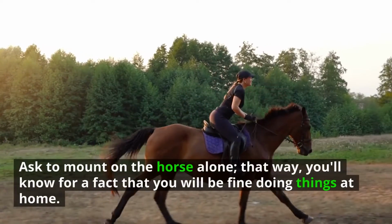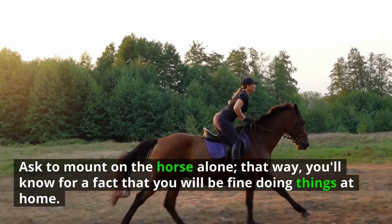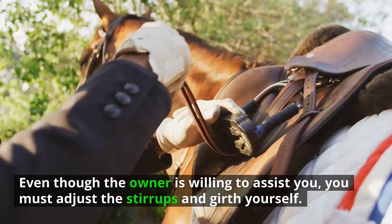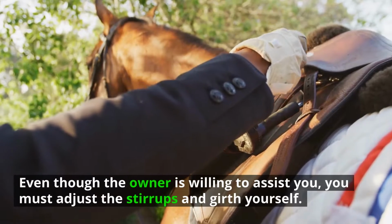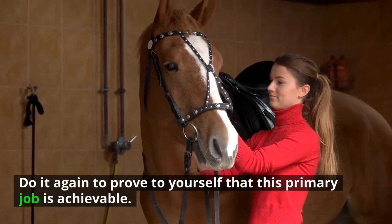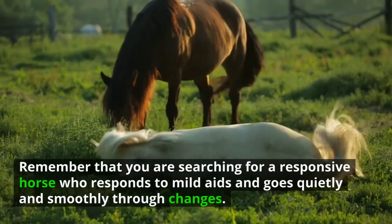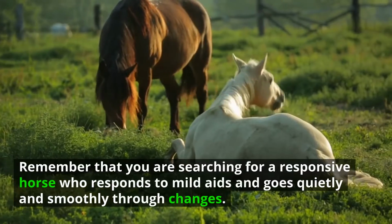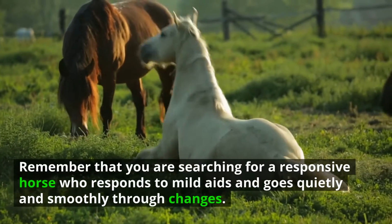Ask to mount the horse alone. That way, you'll know for a fact that you'll be fine doing things at home. Even though the owner is willing to assist you, you must adjust the stirrups and girth yourself. Do it again to prove to yourself that this primary job is achievable. Remember that you're searching for a responsive horse who responds to mild aids and goes quietly and smoothly through changes.